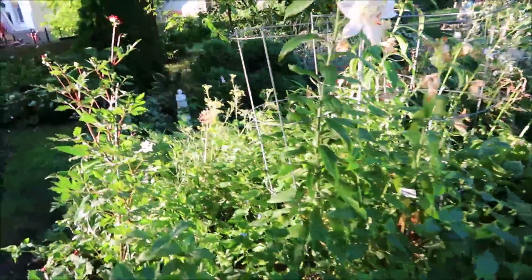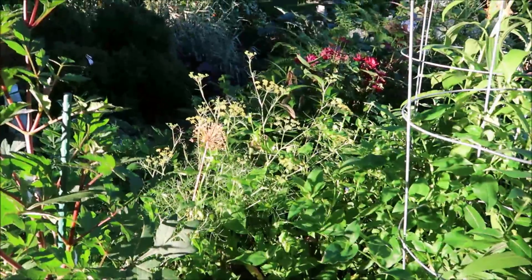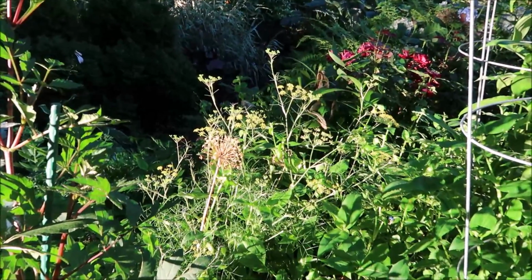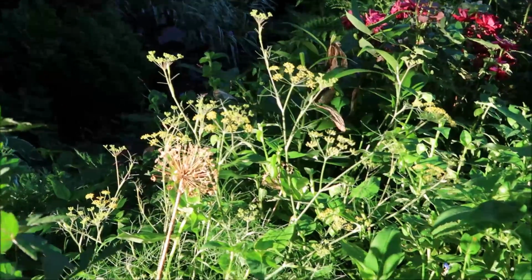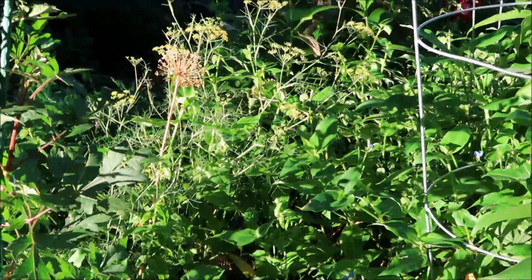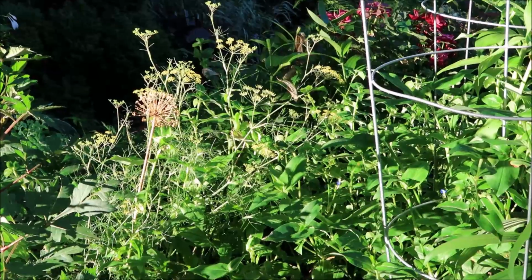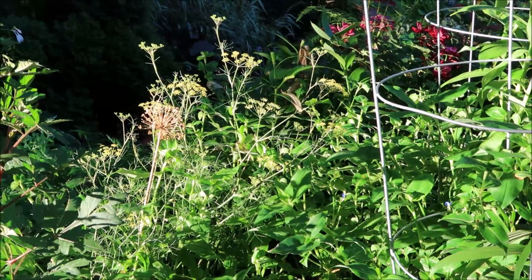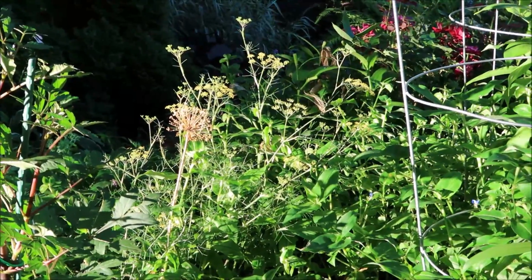Now, this is dill, and it's okay to mix different plants or types of plants in your garden. This is dill, and I like that. I like how the dill is there in the garden, shooting up. And I actually had purchased that last year, and it reseeded itself, and it's come back. It's looking really good there.